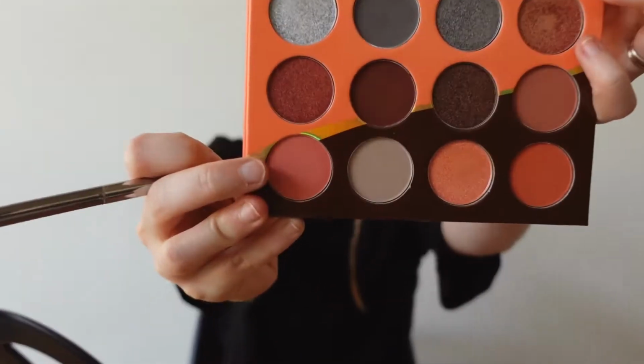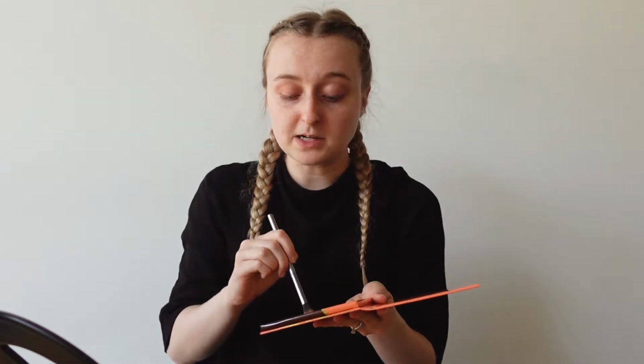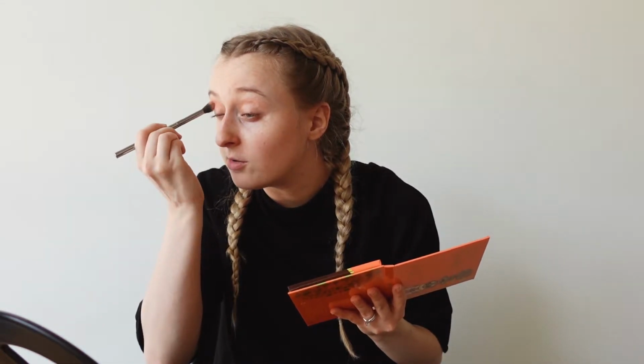I think I'm gonna start with this really light pink shade. This palette doesn't have shade names, and maybe it did on the carton that it came in, but I don't have that anymore. I think I wanna try and do kind of a halo eye situation. We'll see how it turns out. Sometimes I can do those and they look great, and sometimes I do them and they don't look great. So we're gonna find out.